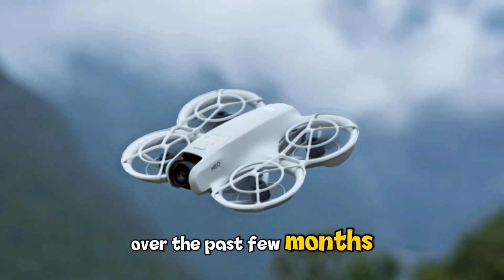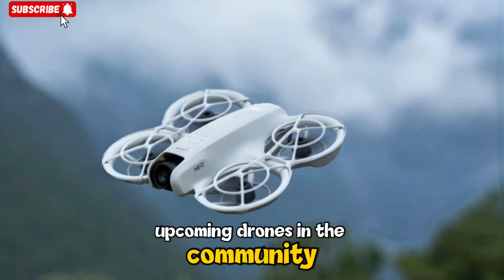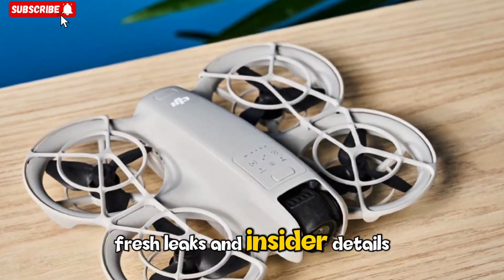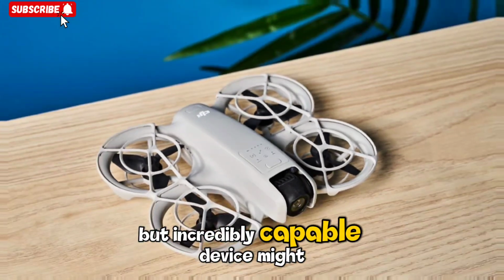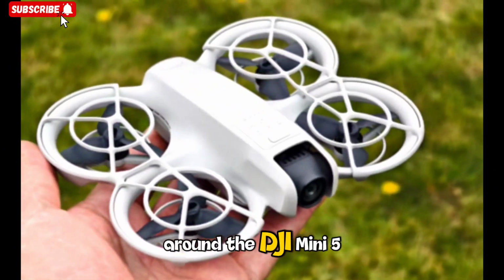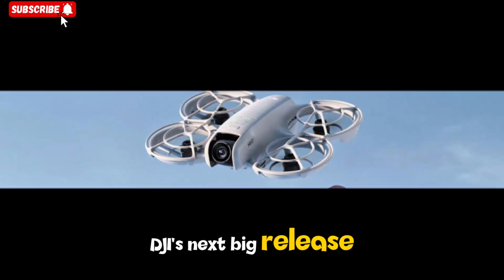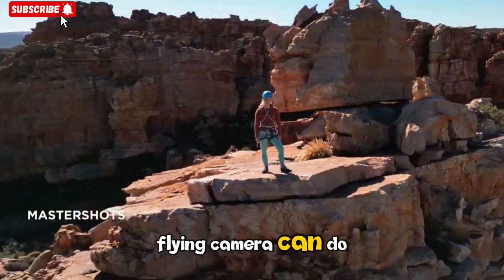Over the past few months, the DJI Neo 2 has become one of the most talked about upcoming drones in the community. Fresh leaks and insider details have started painting a clear picture of what this small but incredibly capable device might bring to the skies. And now that the hype around the DJI Mini 5 Pro has settled, all eyes are shifting toward DJI's next big release, a compact drone that could redefine what a pocket-sized flying camera can do.